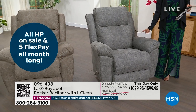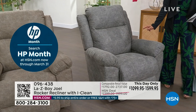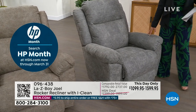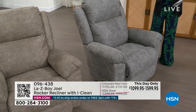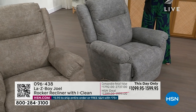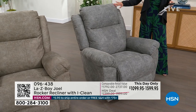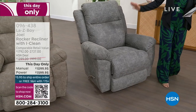So are we still good to go in the power? In the charcoal, for now, we do have some in the power. If you want the manual version, this is the only color we have in the manual version. How many do we have remaining now in the manual? We'll double check. How many? We have 4 dozen left. Okay, so this is it.